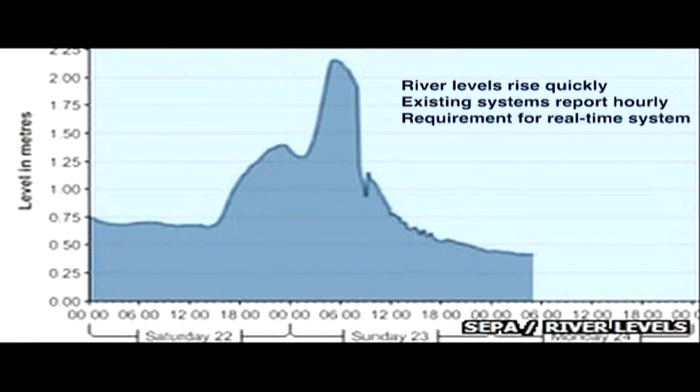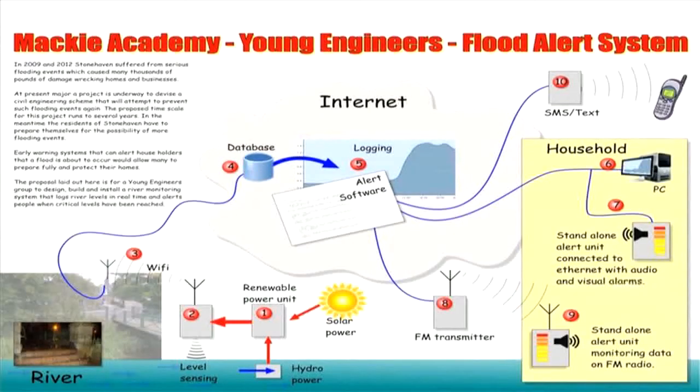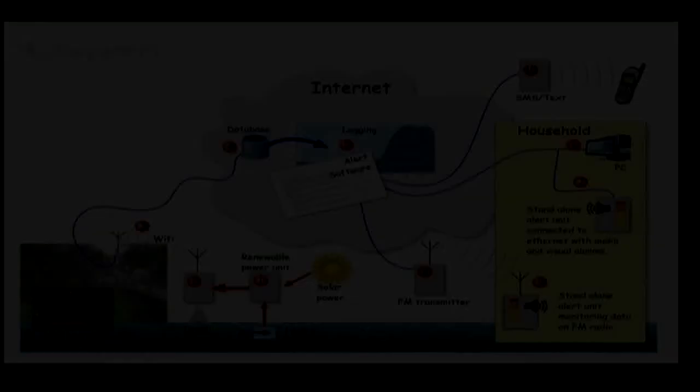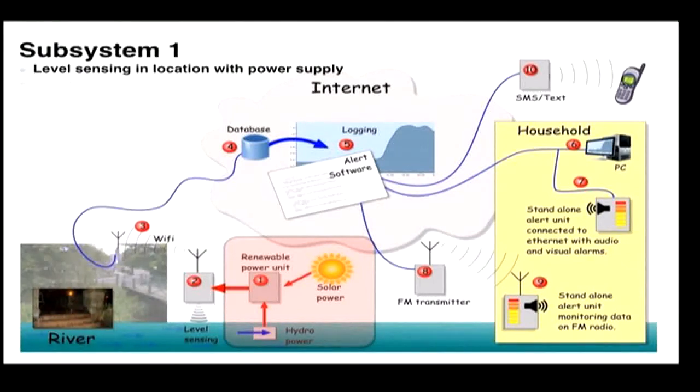Hence, the formation of the Mackie Young Engineers group dealing with the production of a flood alert system. This graphic shows the various elements of the flood alert system, and the rest of the video will have the young engineers involved explaining their parts. Subsystem 1 deals with the power source and the enclosure located on the river to house the electronics.